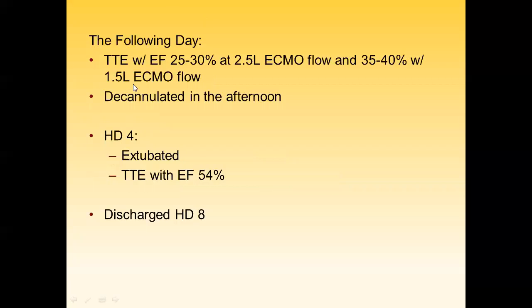The flow limit that you go down to is based on multiple things, including their MAPs and what they're tolerating, as well as their ACT at the time. You can't go really well with their ACT in all aspects.